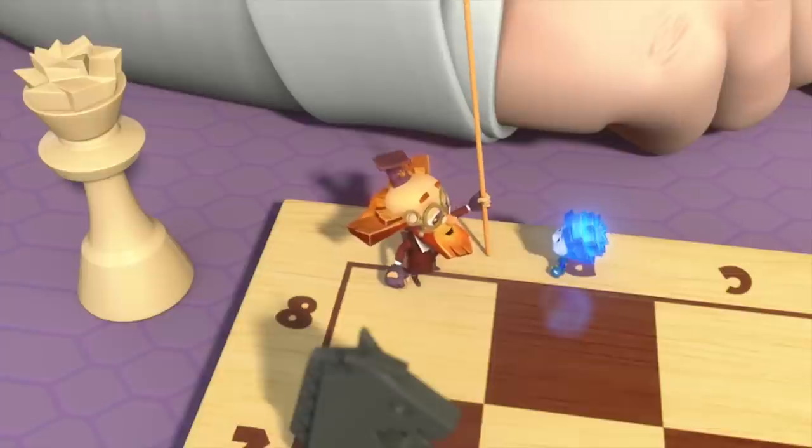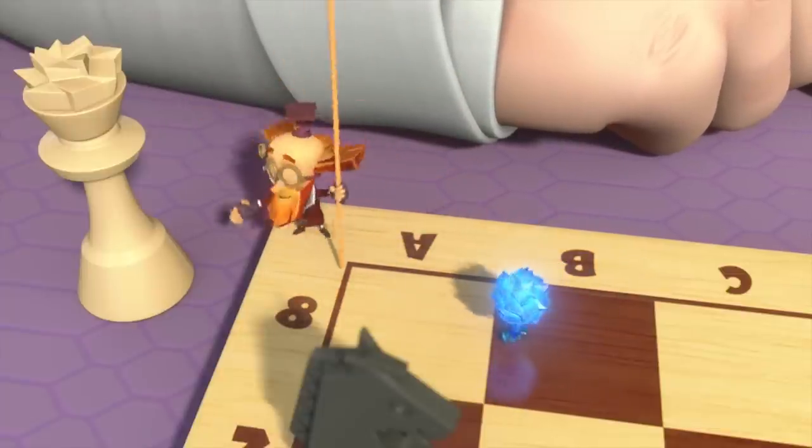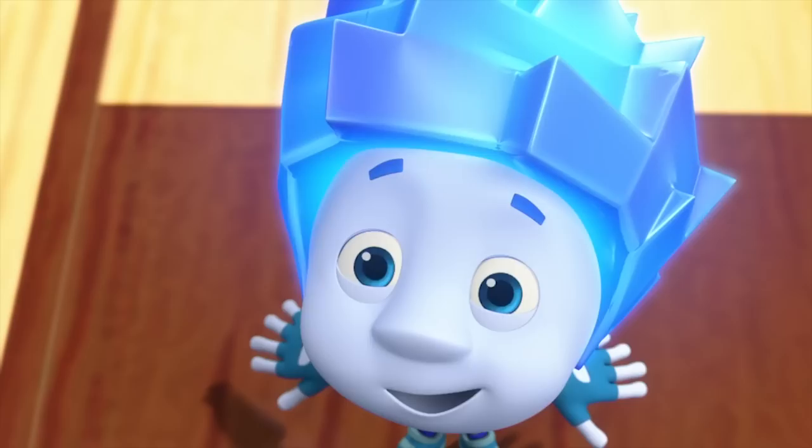What? The rules of chess say that if a pawn makes it all the way to the other side, he can become anything that was captured earlier.